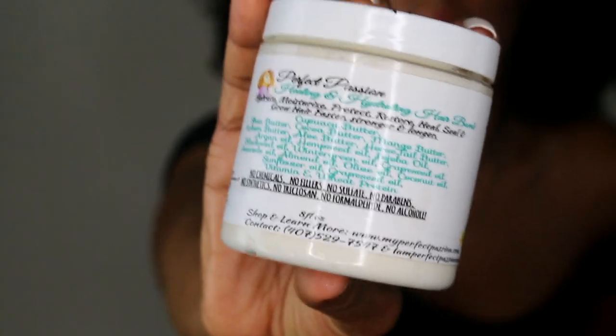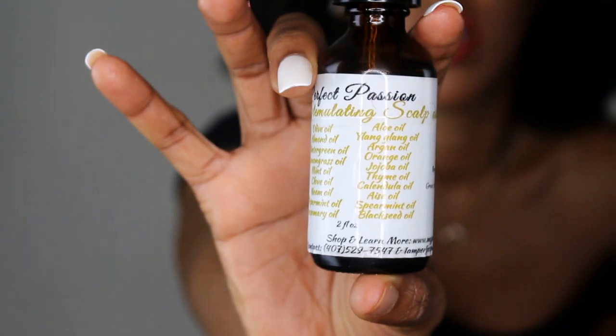So let's do it. Lately I've been getting a lot of products in the mail and I'm just trying to get through them. I want to show you guys another product. Oh, this is the hair balm I was telling you about. I use it with a leave-in conditioner to seal the conditioner in. Also, we have the stimulating scalp oil. This is so good. It smells good.